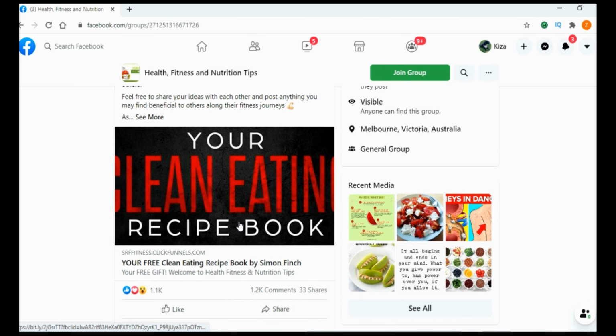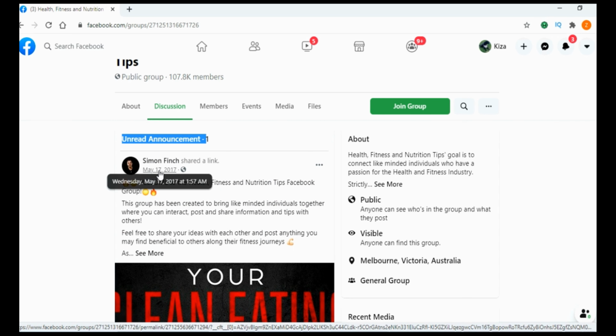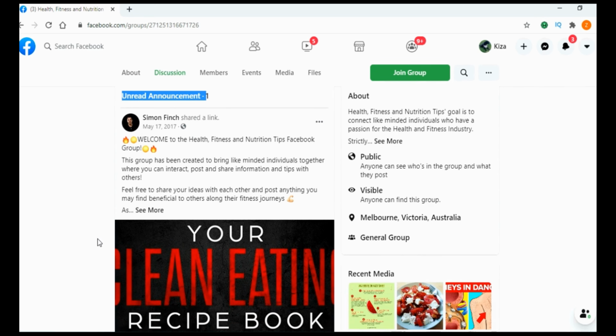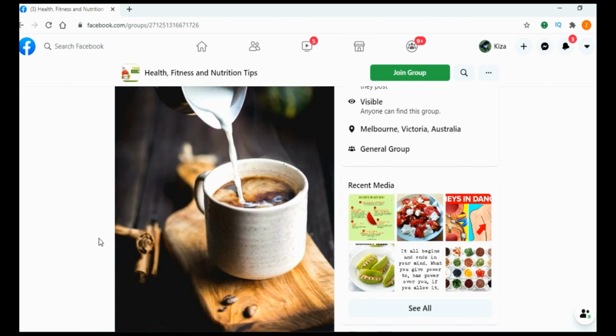And this is exactly what I was talking about. As you can see here, unread announcement, which means this is a pinned post. As you can see, this post was made on May 17, 2017, and it's still on top of this group. Like I said, because this is a pinned post, or as they call it now on Facebook, announcements. And we saw that this group has lots of activity because they are getting 590 posts per day.